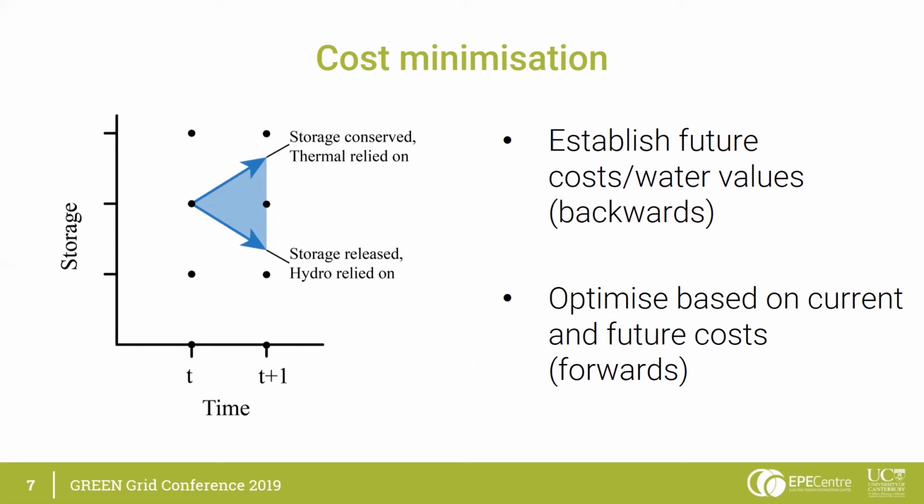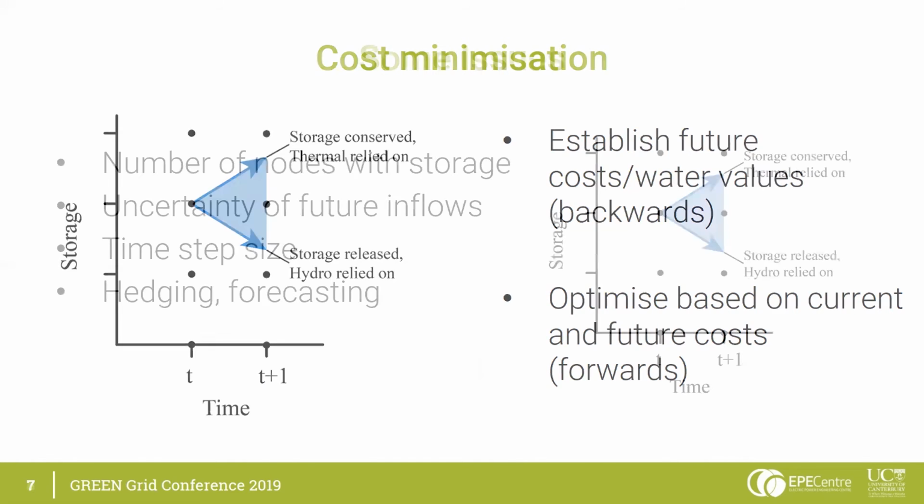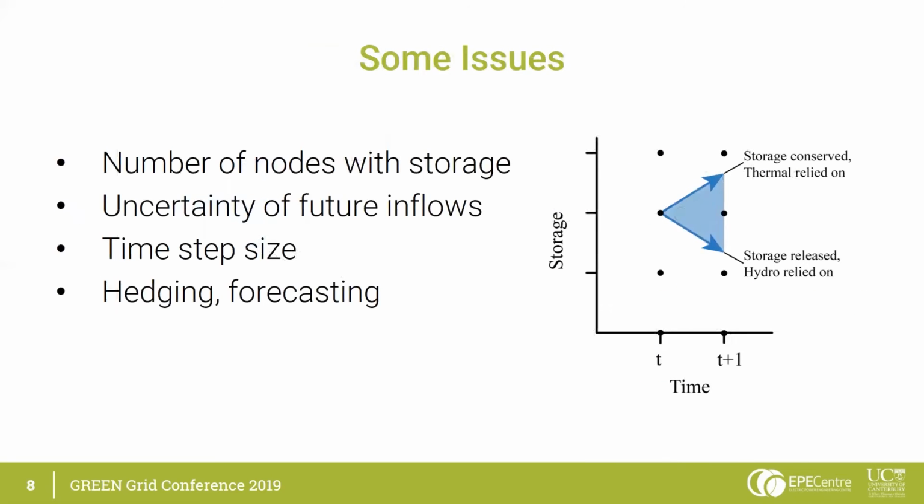Right, so there are some issues around this modelling which make it a bit difficult. First of all, the number of storage locations that you have. I've drawn this graph with one dimension of storage. But in fact, if I've got 2 reservoirs, then I've got 2 dimensions for that. I've got 3 reservoirs, I've got 3 possible dimensions. If we've got as many reservoirs as we have in New Zealand, there's lots and lots and lots of possible combinations of storage.